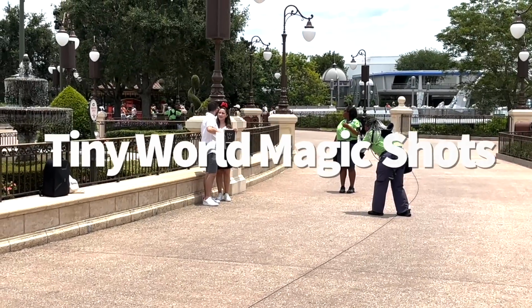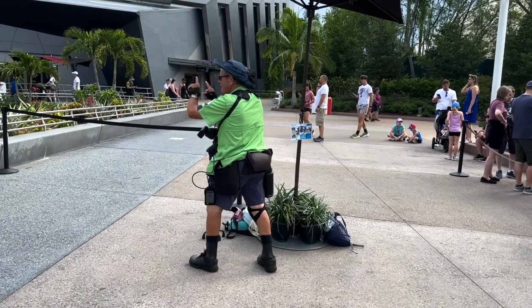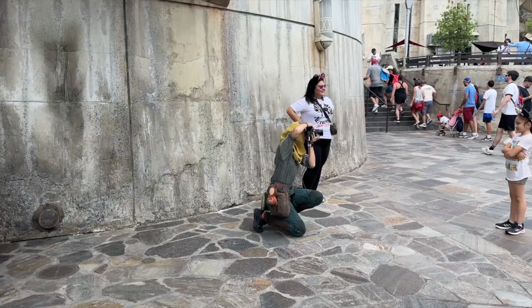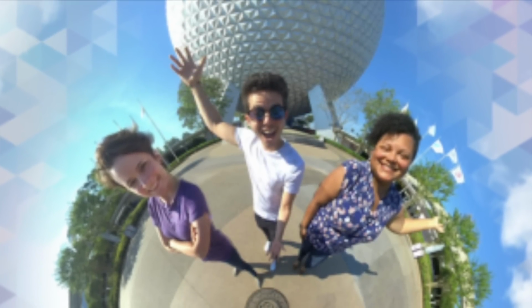Standard Disney PhotoPass photos are great, but if you want a truly unique PhotoPass opportunity, you're gonna have to sniff out the Tiny World magic shots during your next visit. These pictures give you a whole new and very circular 360-degree perspective of the land you're currently standing in. So where can you find some of these photo ops in each park?